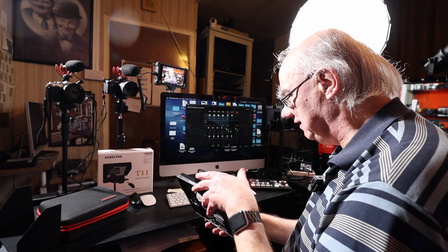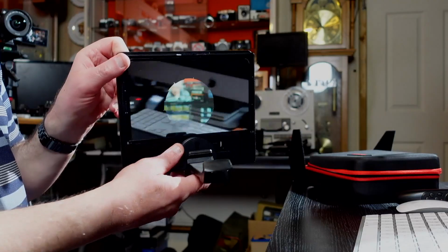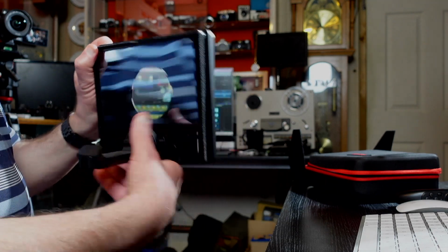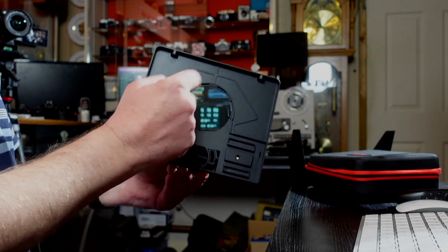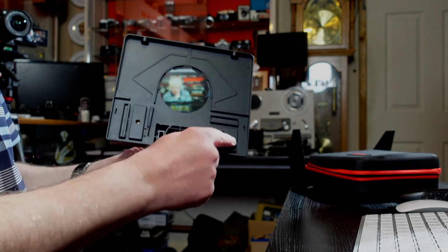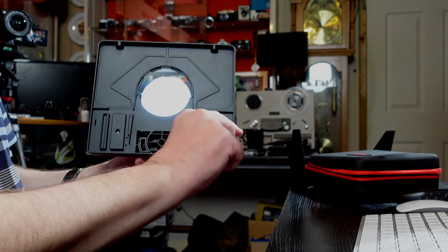So that's basically this end, the end that the camera or the phone or the tablet fits on. And then on this side you either put your camera lens through here, through this aperture, or you mount, which it comes with, a bracket. You can either mount it portrait that way, or you can mount it landscape.